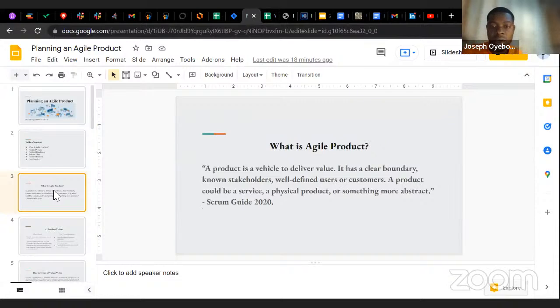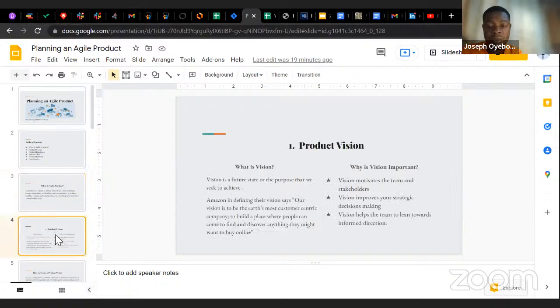So first off, what is an agile product? A product is a vehicle to deliver value. It has a clear boundary, known stakeholders, and well-defined users or customers. A product could be a service, a physical product, or something more abstract. Of course, a product could also be a digital product. So let's move on. Now, what is a product vision?